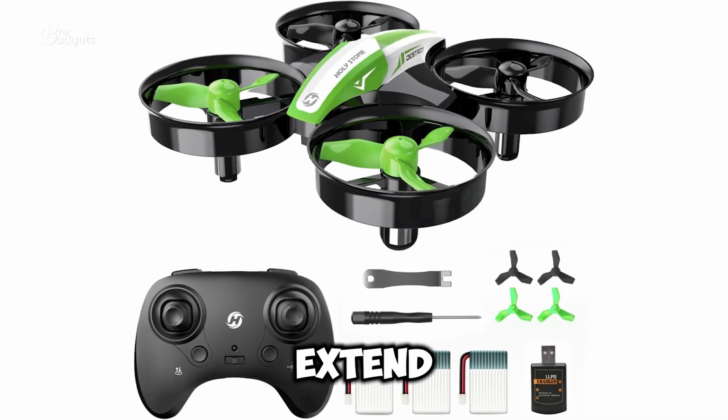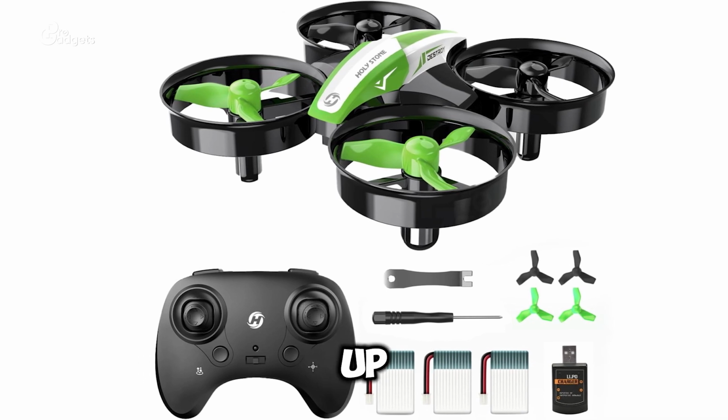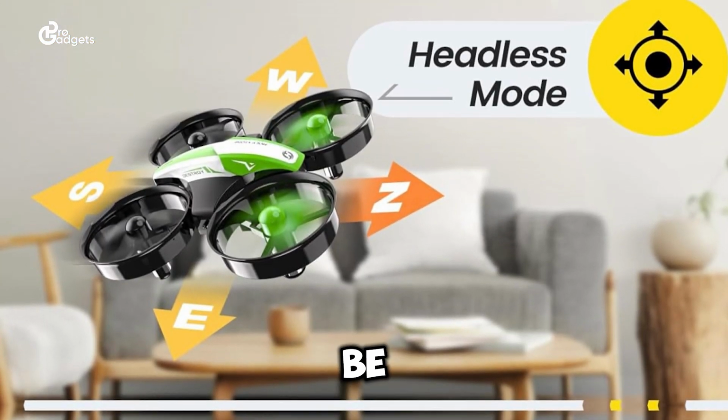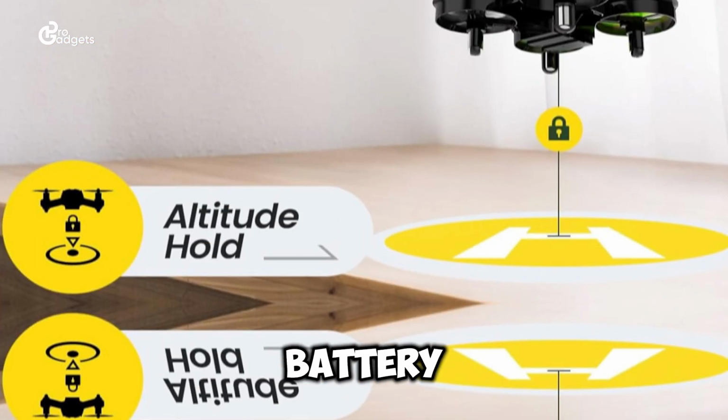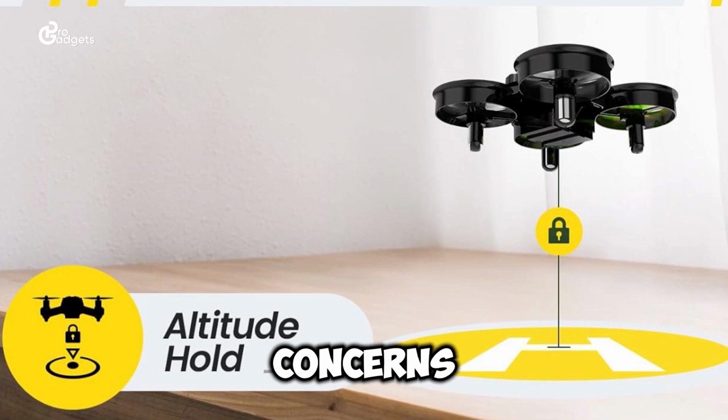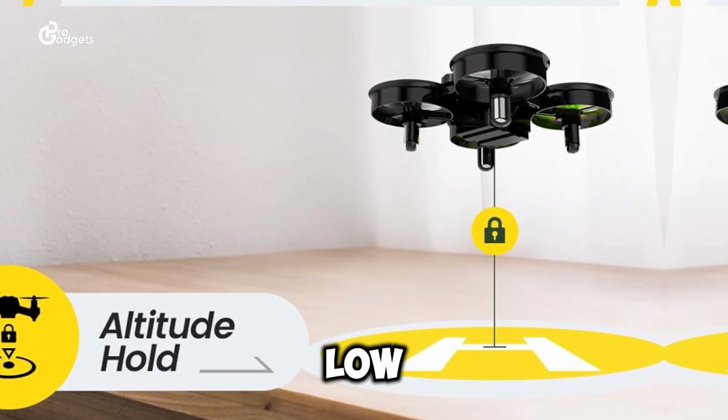3 batteries extend flight time. Flight time is up to 21 minutes. Never be disappointed by a dead battery or waiting for charging. And the low battery power alarm spares any concerns of loss or damage due to low power.